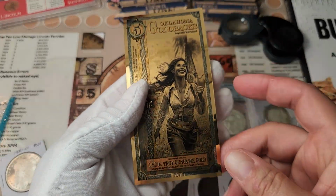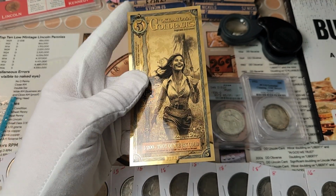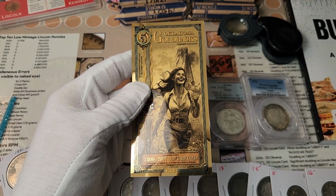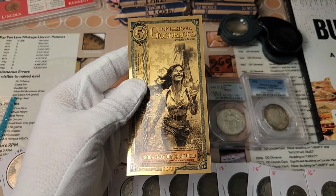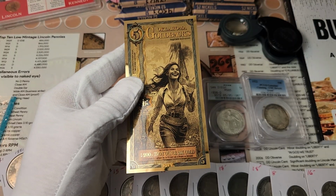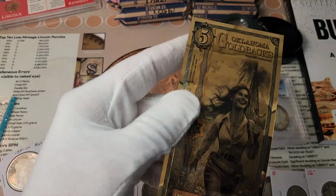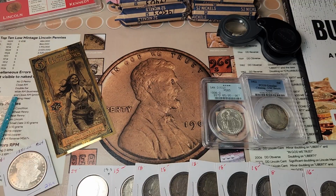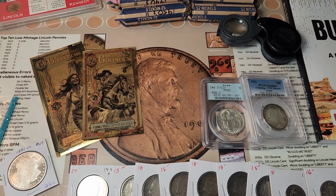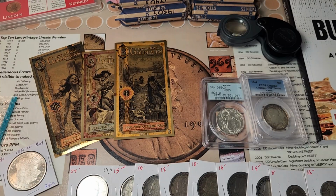And then the last one I got at this show yesterday was the 5 Goldback. My favorite, of course, is the 5 Goldback with the pirate princess on it from Florida. I think that is the most attractive Goldback they've made to date. But this one actually is really nice too. So this 5 Goldback note is beautiful. So I got those, the half, the 1, the 2, and the 5. Kind of get those lined back up over here so you can continue to admire them. They are very, very pretty pieces, and I do like to collect them.